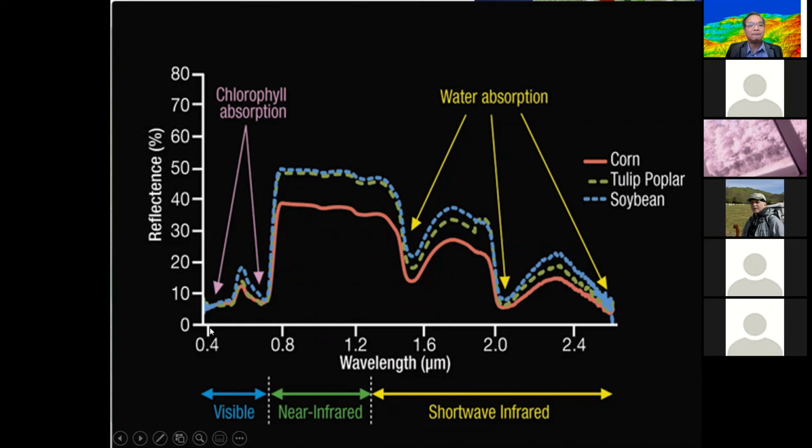We can see a peak here, which corresponds to the green wavelength. Green is around 0.5 micrometers. This peak corresponds to the green wavelength being reflected back, and our sense of vision can capture that. Remember, vision can sense wavelengths from 0.4 to 0.7, and we see this as green. Then after green, there's a dip, or a valley here, and this corresponds to the red wavelengths. Since this is a spectral signature of vegetation, red is being absorbed by the leaves for photosynthesis.